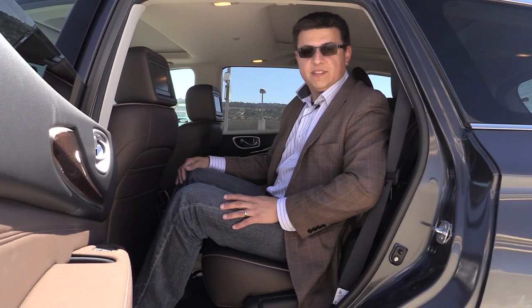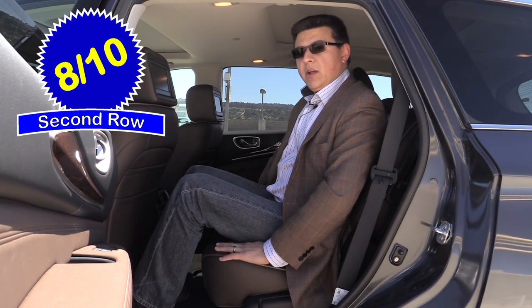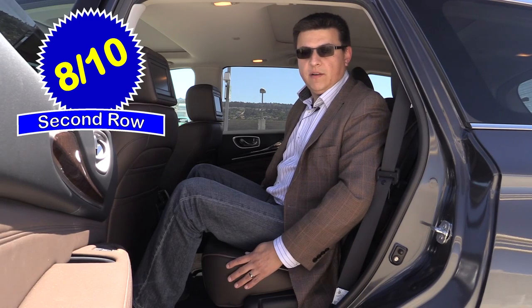Rear seat comfort, of course, depends on which row you're in. Right here in the second row, we get 8 out of 10 points. Now, these seat bottom cushions are a little bit close to the floor for my tastes, but children should find them a little bit more comfortable than adults.